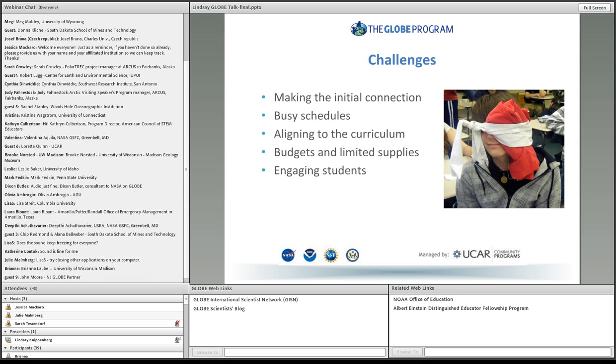And then we really want to engage students. One of the challenges is when you walk into a classroom of 30 kids, there are going to be different personalities, different learning styles, different interests, different achievement levels. And what are you going to do to ensure that you're engaging all of those kids? It can be very, very intimidating at times.